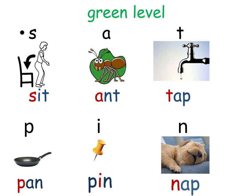So children can be hearing, what word can you hear? S, it. What word can you hear? Ant. What they need to do there is blend. The blending is really important. If I say s, it, they need to be able to blend it into the word sit. And this is why we have the speech sound animals and teddies, because they only speak in speech sounds. So they might say to the children, s, it, and the child has to blend it into the word. Obviously they aren't really speaking, it's just a prop that we're using.